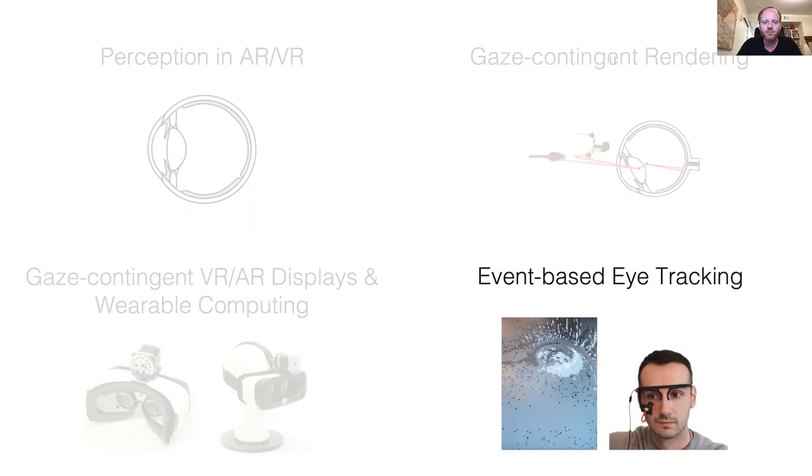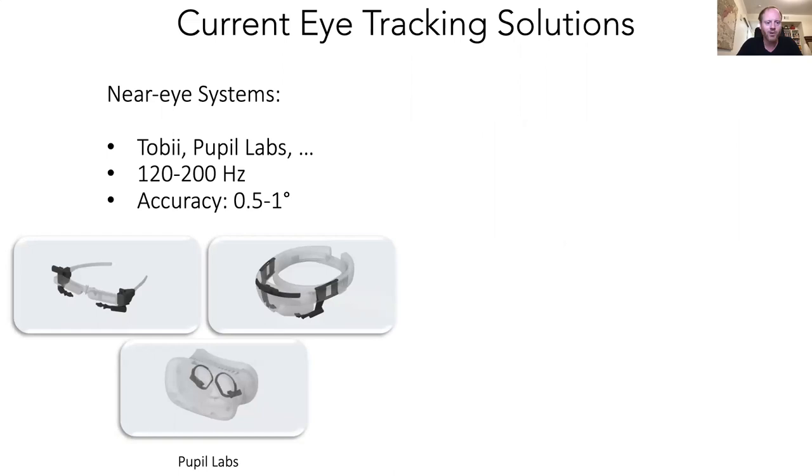What we see today mostly are near eye systems. Those are small cameras mounted close to the eye that maybe operate at 120 to 200 Hertz maximum. That's already fairly fast, and they have an accuracy of about 0.5 to 1 degrees. So these systems work fairly well, but they're not good enough for vision science experiments.